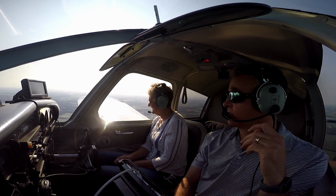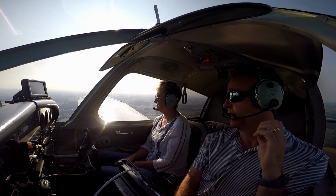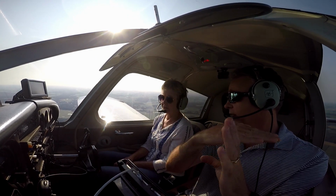Yeah. So when we get up here to Port Clinton, they've got 4 possible runways to land on. They've got 18, 36, and 9 and 27. So that's going to be an X, right? You got all 4 of the cardinal headings.